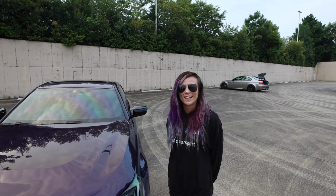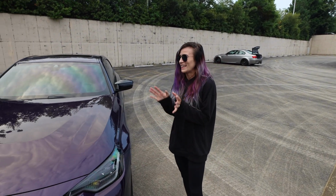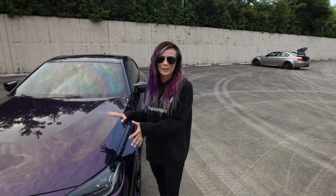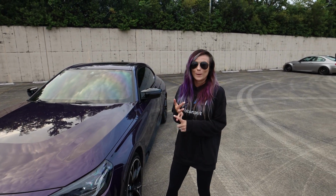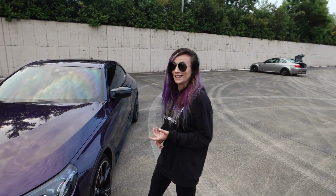It looks good. Talking about the G87, do you prefer this over the M2? Yes, 100%. I absolutely love this car. It's quick, it's reliable, and it's everything that I need for a first BMW. And it's also all-wheel drive. Yes, sir. Which is kind of nice.